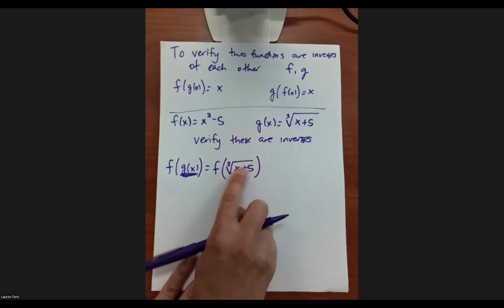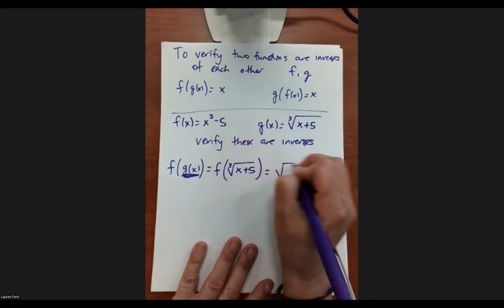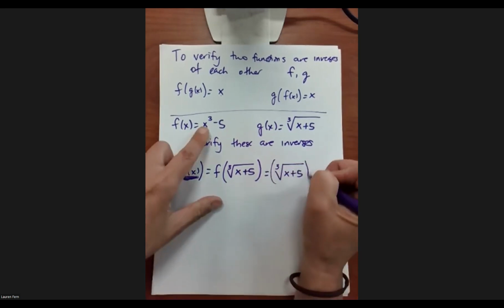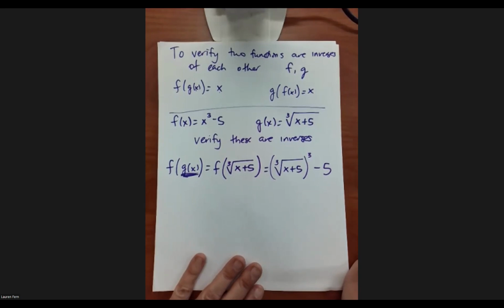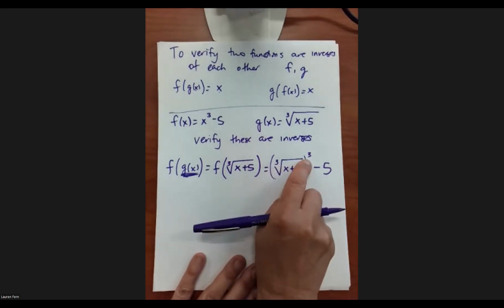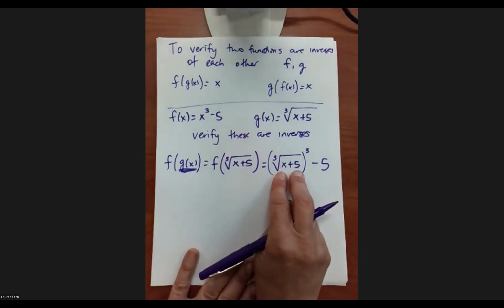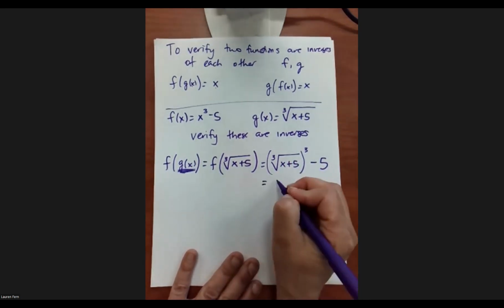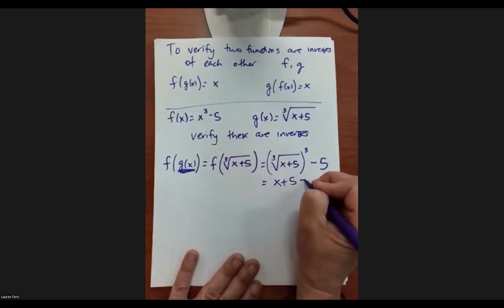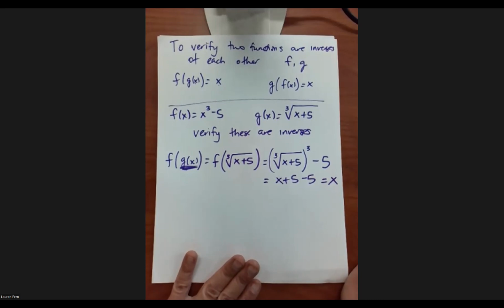What does it mean to find my function value at this? It means that everywhere where we see an x in our function, we're going to plug that in. So in place of x here, I'll write the cube root of x plus 5. Notice my x value is cubed, and then I have minus 5. What happens to my cube root and my cube? They cancel out, right? Because the cube root is the 1/3 power, and 1/3 times 3 is 1. So we're left with x plus 5 here, and then we got the minus 5. So don't we just end up with x? Isn't that cute?